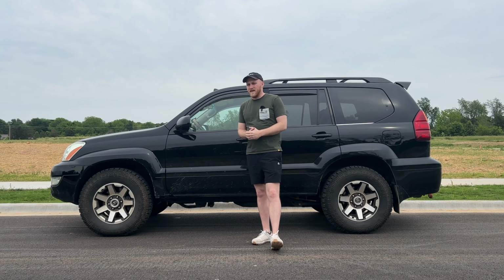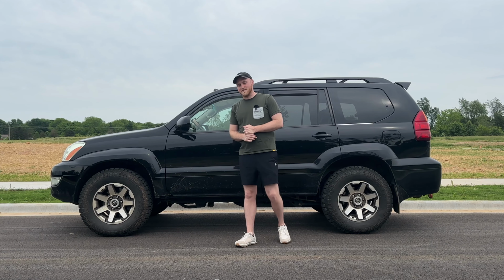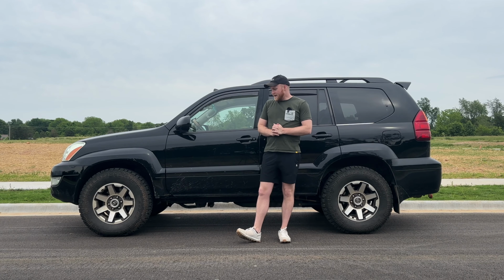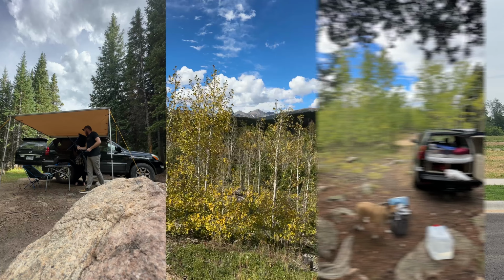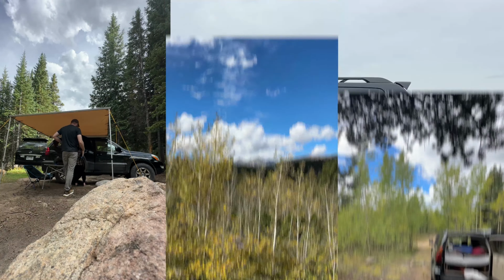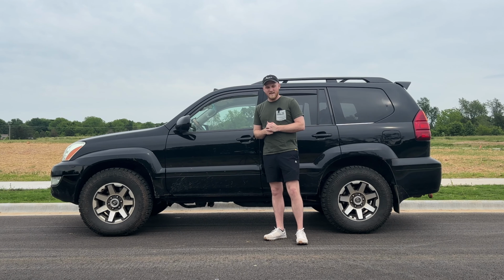I came from a 2016 Ford Fiesta ST, so about as opposite as you can get to something like this. And while there are definitely times where I miss driving a fun car, the experiences that this has allowed me and my family to enjoy is absolutely worth the trade-off, in my opinion, and something that I am very, very happy I tried. And I don't think I'll be getting rid of this thing anytime soon. Maybe ever. I don't know. I guess these things are supposed to go like 500,000 miles. So maybe I'm stuck with it.